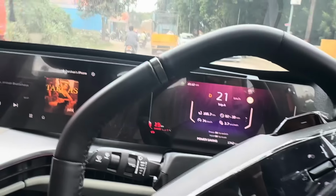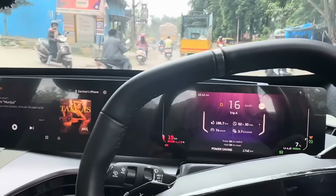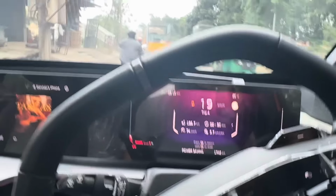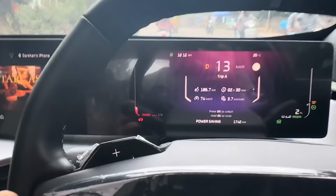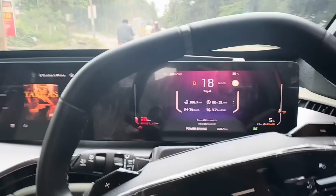Can you see the malfunction icon there? When I checked on the app, it says EV warning lamp and to contact nearest dealer or service center. I don't know what is the issue now, but I'll contact them and keep you guys updated. 5% battery left with 20 kilometers range. I'm almost near my home.